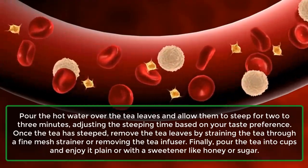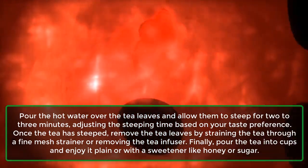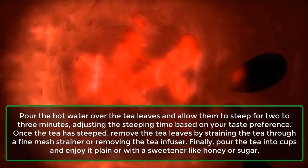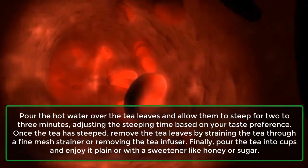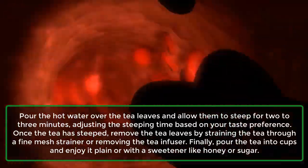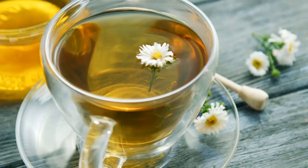Once the tea has steeped, remove the tea leaves by straining the tea through a fine mesh strainer or removing the tea infuser. Finally, pour the tea into cups and enjoy it plain or with a sweetener like honey or sugar.